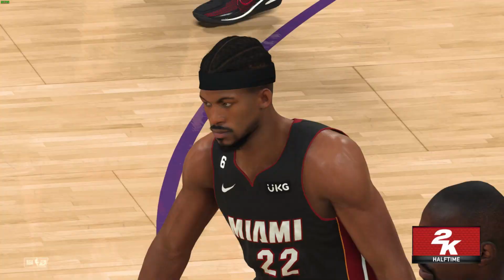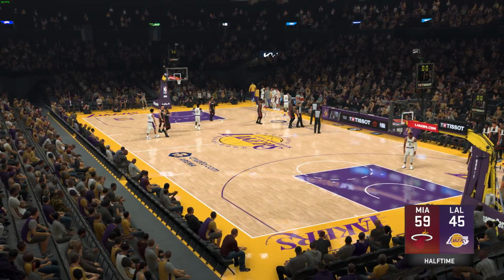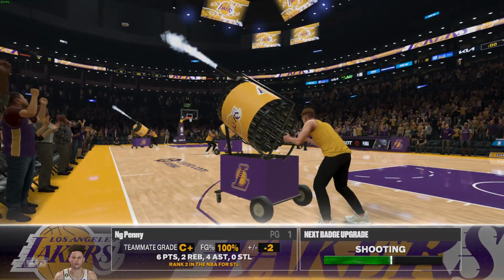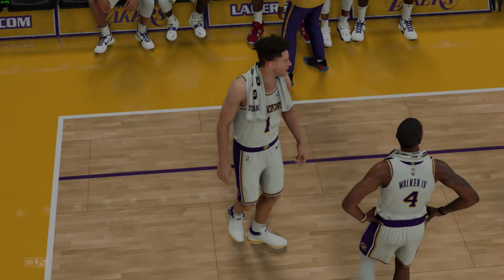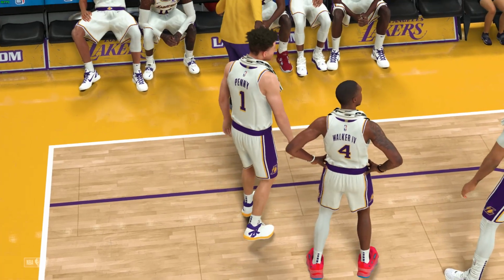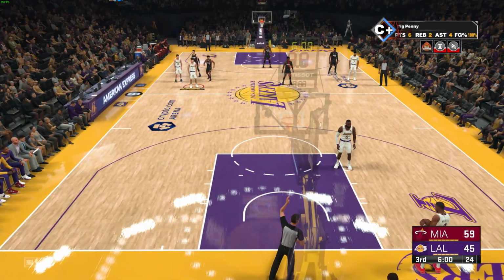And so we've reached the end of the first half of play. For the score, your Lakers 45, the Heat 59. And as we dive into the second half, we'll find out if the next two quarters are any different from the first two. So far, it's been a runaway.